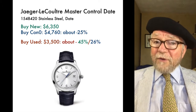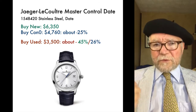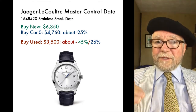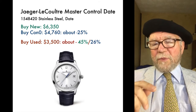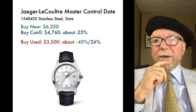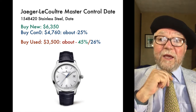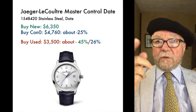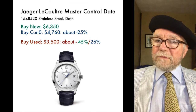Now that's a 45% difference in price. It's really not a discount because you're buying it used, but it's a lot less. It's about 45% less. Now remember, with the Rolex and the Patek Philippe, it was realistically between 15 and 25%. But here it's a 45% difference, and about a 26% difference from condition 0. Okay, so that becomes a good buy.